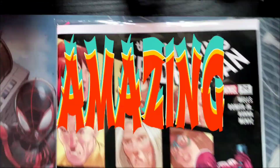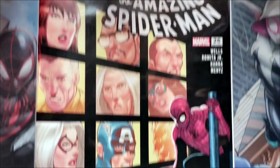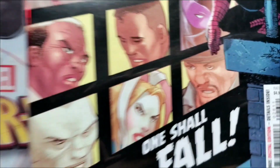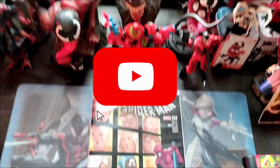Look at that. Wow. Amazing Spider-Man number 26. This is a holy grail. Trust us when we tell you indeed. This is the first printing, as you can see, by the 26 and all the ones right there, son. So, don't worry when we tell you, yo. We're going to have more variants of that coming out, though.